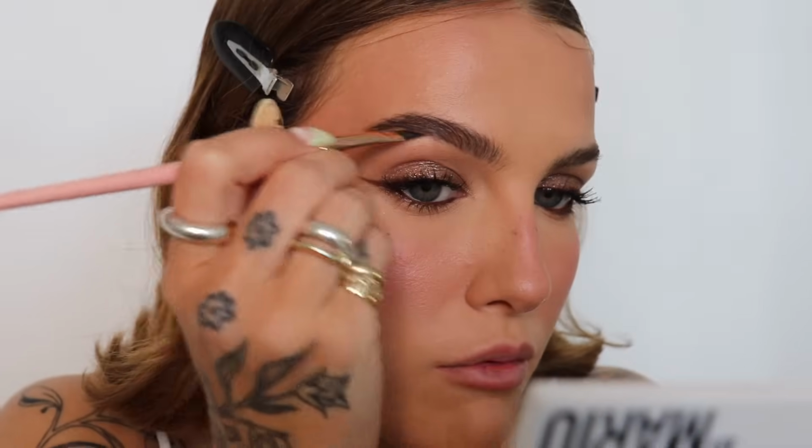See, now as soon as I've done my eyes, I feel like my brows look lighter than they did at the beginning. So I'm just going to fill them in really quick with the Makeup by Mario palette. I always use this shade on my brows. And just anywhere that's a bit gappy. Only really fill in towards the end.